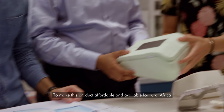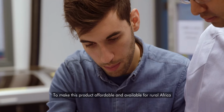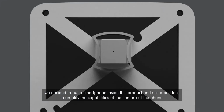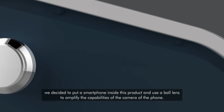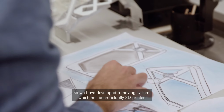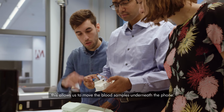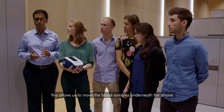To make this product affordable and available for rural Africa, we decided to put a smartphone inside this product, and we use a ball lens to amplify the capabilities of the camera of the phone. So we have developed a moving system which has been actually 3D printed. This allows us to move the blood samples underneath the phone.